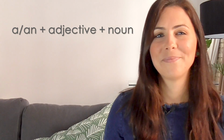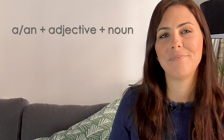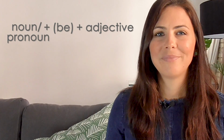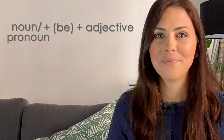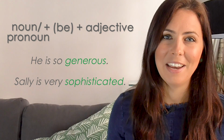Now, before we start, let me just remind you about where these adjectives should go in an English sentence, because this is one of the most common mistakes that English learners make. In English, you need to use your adjectives like this: a or an with the adjective followed by the noun. A remarkable woman, a thoughtful child. We can also use adjectives with this structure: a noun or a pronoun with the be verb and the adjective. He's so generous. Sally is very sophisticated.